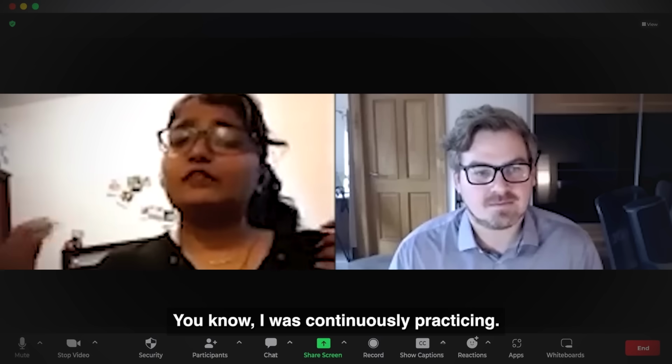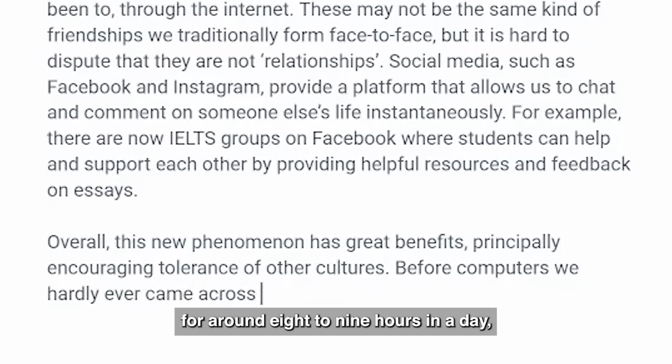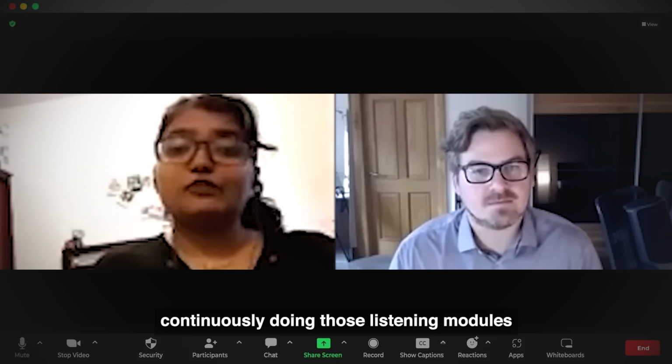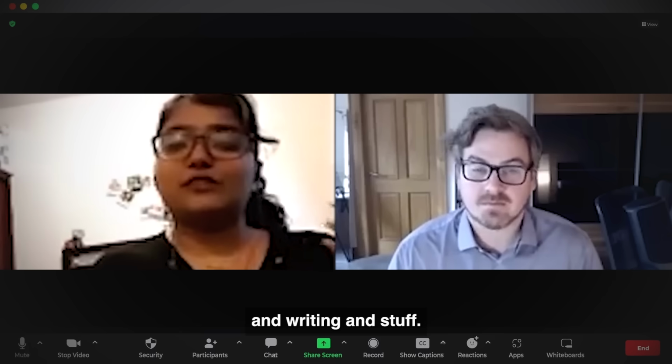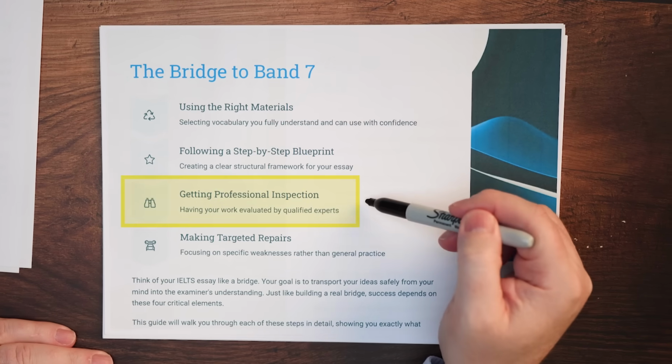I was continuously practicing. I dedicated myself towards IELTS for around 8 to 9 hours in a day, continuously doing those listening modules and writing and stuff. And that determination paid off. Komal's journey wasn't easy. She faced frustration, doubt, and the temptation to slip back into old habits. But by sticking firmly to the core principles of the bridging strategy, Komal weathered that storm. Pushing through those dark clouds of doubt was the key to her eventual success.